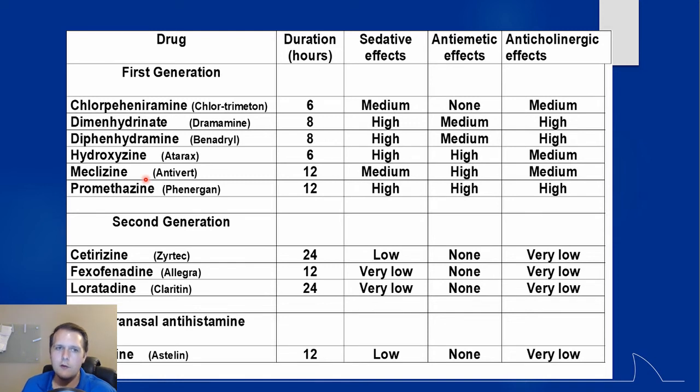So these are things you'll learn about and kind of get a feel for. But again, if I were to ask you which one of these routes would be most appropriate for someone who is having nausea, the rectal route may be most appropriate, as the case may be. Those are your first generation agents. Second gen are going to have that permanent positive charge on the molecule, which prevents it from getting across the blood-brain barrier. So again, notice here, no sedative effects, very low anticholinergic effects, no antiemetic effects, right? These are the things to know here.